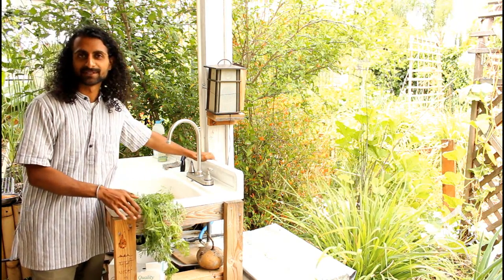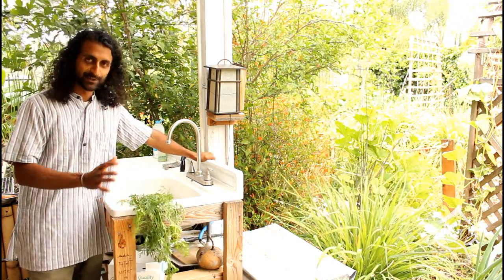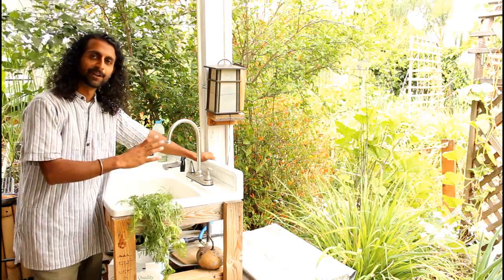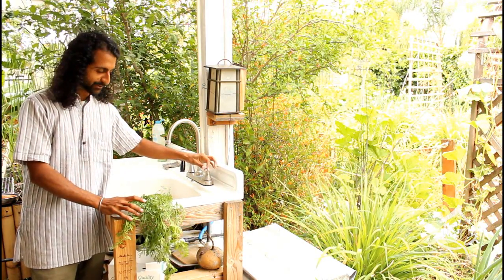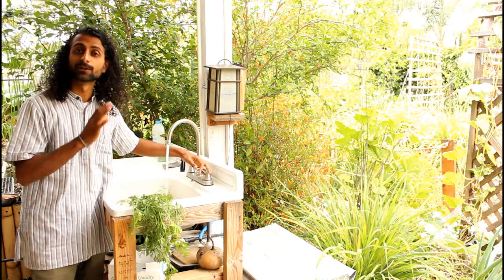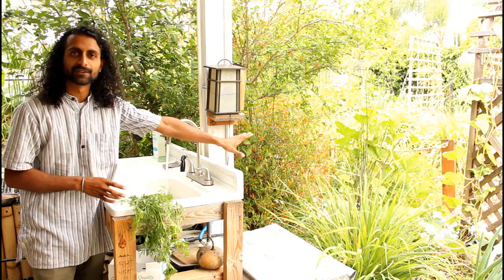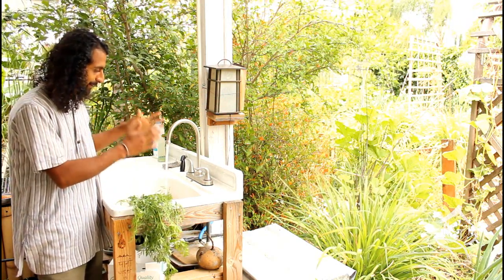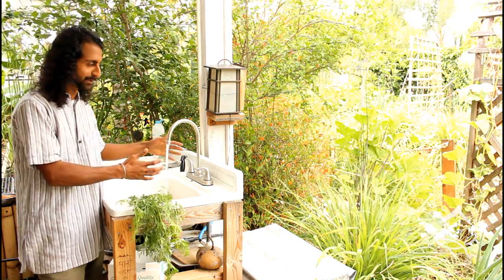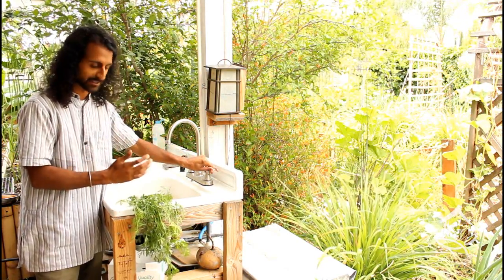Here we have the second part of our gray water system. This is our outdoor sink, and we actually found this sink being thrown away, so we recovered it, we hooked it up to our water line, and now we use this sink to wash our vegetables. And when we're using this sink, the water flows directly out into the garden, and this area behind me is irrigated completely off of this sink's water, so it's irrigated completely off of wastewater.